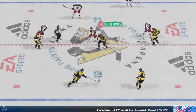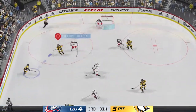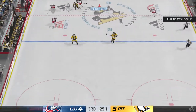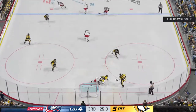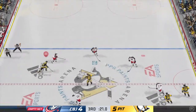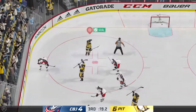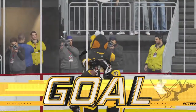Only trailing by one, they can't take their foot off the gas. Marcus Nutibara. Out front, and that one's broken up. By number 28. Quick feed to Dubois. Stopped by the goaltender. Trailing in this one, they have pulled the goalie and the extra attackers out. Wide open net, and there it is. Empty netter. That'll seal it up. Pretty easy one right there for him to cash in.